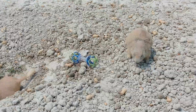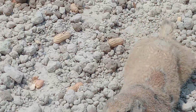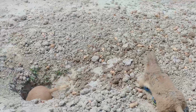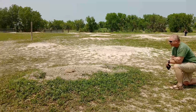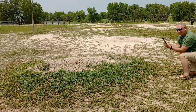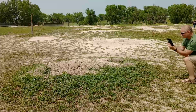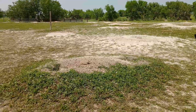Hello, prairie dogs. Oh, look at him. Aren't they funny? Like a Mexican standoff between Gary and the prairie dog. Who's going to cave in first? They're really funny. They're used to people though, which is good. It means that people are being gentle with them. There is absolutely heaps of little holes around, so you've got to be careful not to stand in one.